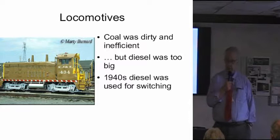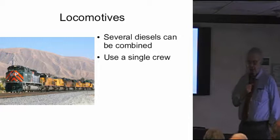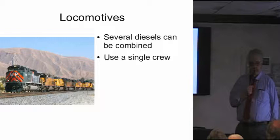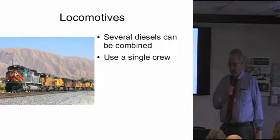However, diesel engineering continued to improve. Nowadays, that's all we see. No more steam locomotives. And we can now do what we couldn't do with steam locomotives. We can connect multiple locomotives together with one crew. Here we have six locomotives with one crew. All six slaved together. One set of controls operating the engines, the electrics, the air pressure, all working from all six of them all at the same time.